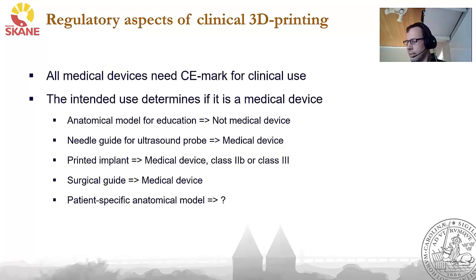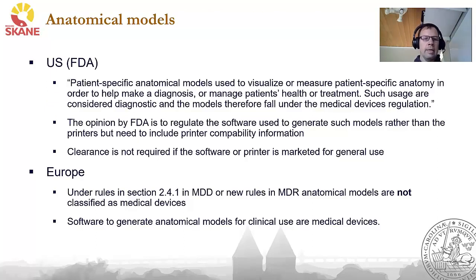Surgical guides are medical devices. And the question is, are patient-specific anatomical models medical devices? So, anatomical models in the US, the FDA says the following. Patient-specific anatomical models used to visualize or measure patient-specific anatomy in order to help to make a diagnosis or manage the patient's health or treatment. Such usage is considered diagnostic, and the models therefore fall under the medical device regulation.